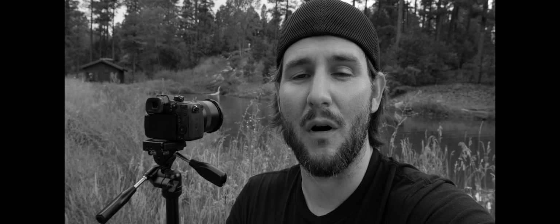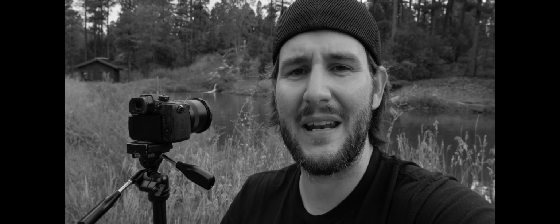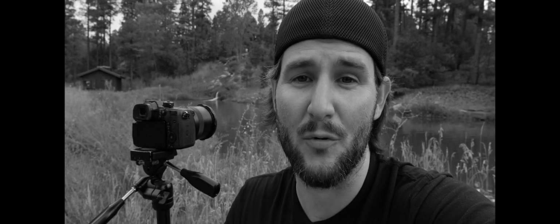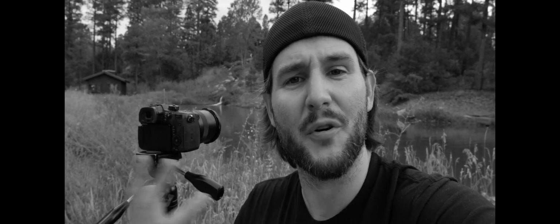If absolute image quality is the most important thing to you, I wouldn't recommend a setup like this. There's just too many limitations and setbacks, and it's not something I would feel comfortable using on paid work, but it is something I like using for fun and more personal creative projects.